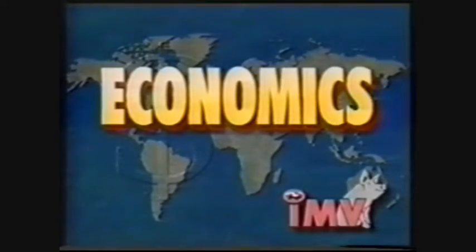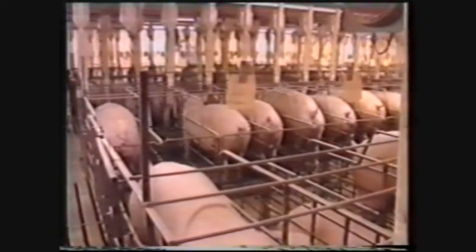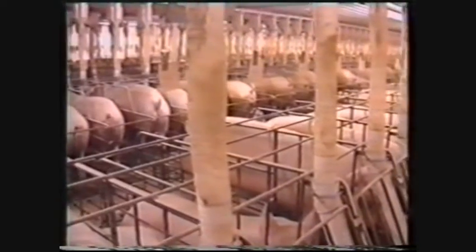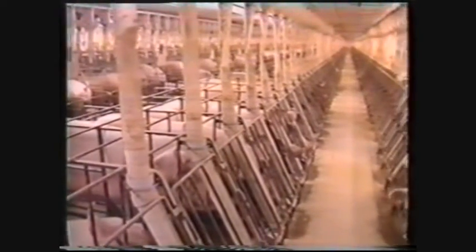Economics is the second benefit. With AI, fewer boars are needed, resulting in decreased feed and housing costs. In an existing facility, the switch to AI gives you the chance to reduce boar space to put more sows in production. One common misconception is that AI will reduce the amount of labor overall.